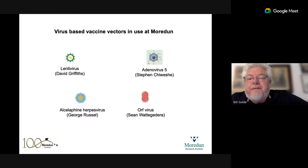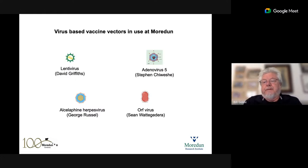And then the ORF virus is a pox virus that's been around for a long time. It was manipulated by our former director of virology, who became assistant director for research in the Institute, but has now retired, Colin McInnes. He has passed on the technology to my colleague, Sean Wadagedera, to keep that technology alive at the Institute. And Sean has used it to express the outer membrane protein of chlamydia on the virus vector. He's vaccinated sheep with this ORF construct, and they've been protected against transmission of chlamydia. So that's got a lot of potential, and we're very interested in progressing that program.